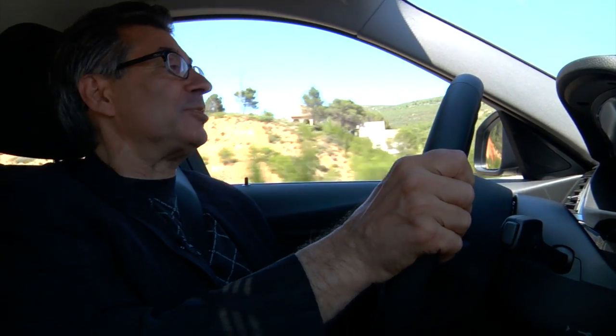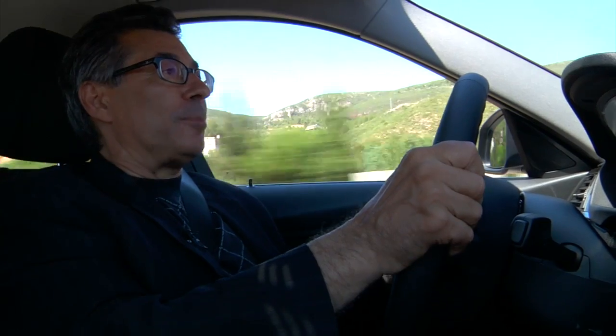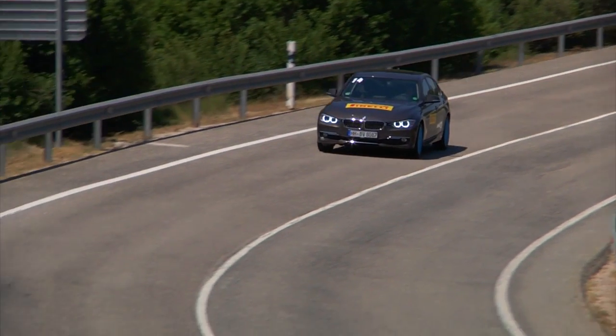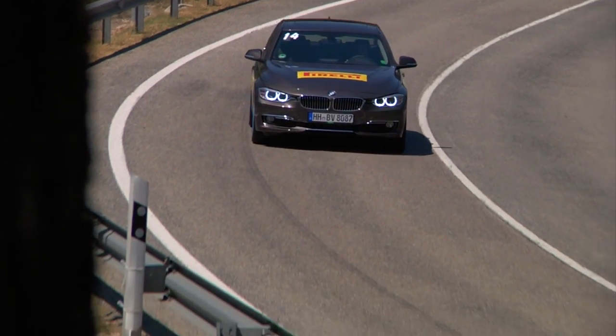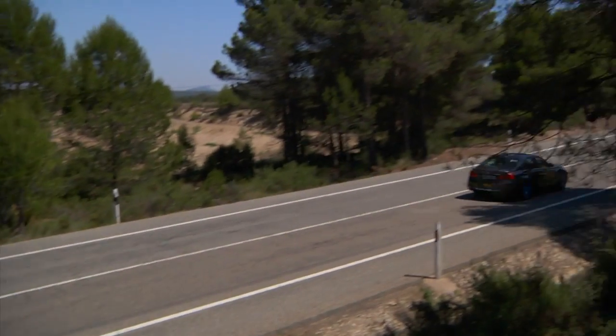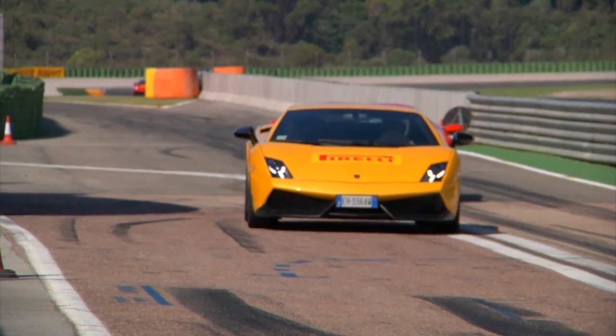Pirelli sharing it with us. AA rated in Europe, fantastic qualities, and a real connection between racing and road tires. And that's what we're here to do. It's fun to drive the Spanish countryside, but we're heading to the racetrack to drive more Pirelli tires on some fantastic street cars.